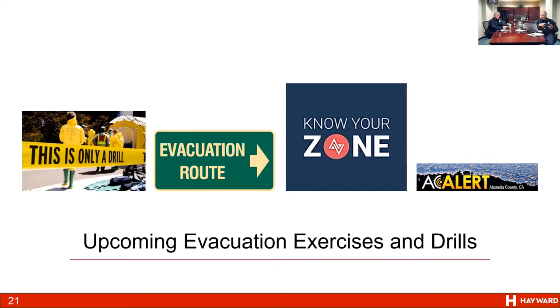So you've signed up for AC Alert, and so you're going to get notified. You have a backup battery for your phone. You've put together your go kit. You have taped a checklist of the things that you want to do and bring inside the cabinet where the cookie jar is, so you look at it often. You've picked a designated contact person.